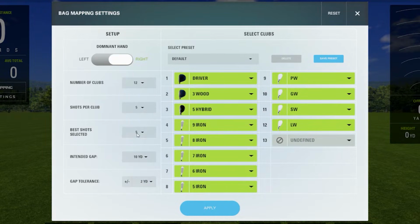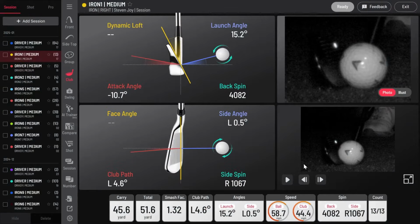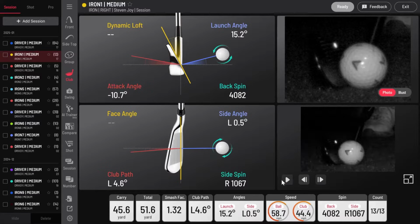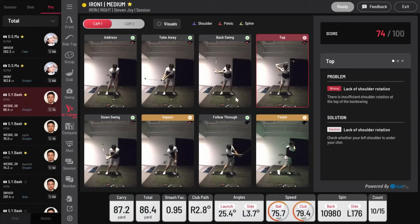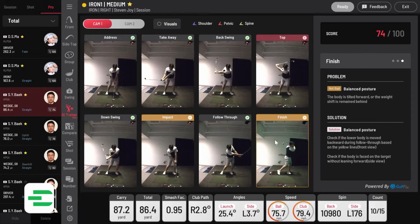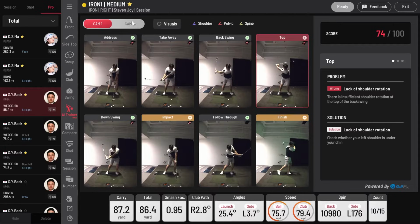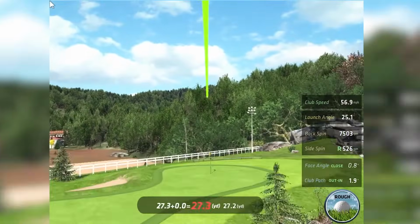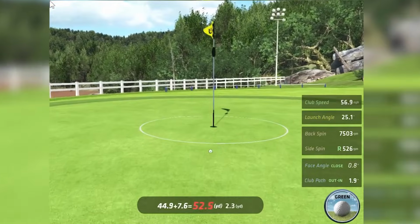On the Uniker iMini Lite, they're going to include a slow motion impact video so you can see exactly where the ball struck the face in just a few seconds. Instead of relying on what you felt happened, it's going to show you what actually happened. They've also got a full AI coach, which breaks down and assesses every part of your swing and gives you personalized recommendations on how to fix swing problems. And it's got a short game complex where you can do different practice drills for short wedges, chips, and putts.